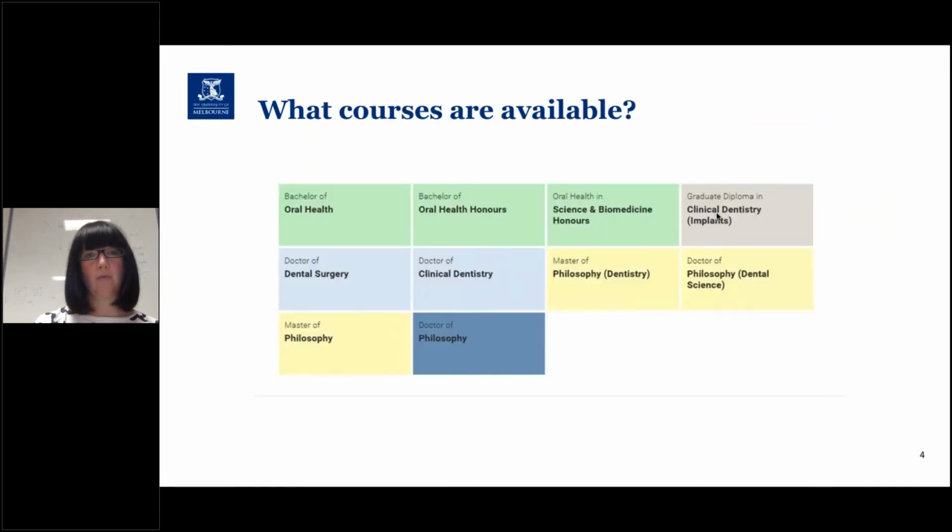So we have a number of courses available at the Melbourne Dental School, and the course we'll be talking about today is the Doctor of Dental Surgery, which is the degree you do if you would like to be able to practice as a dentist. Following on from that, if you wish to practice as a specialist, you would then do a Doctor of Clinical Dentistry after carrying out a number of years of private practice or of clinical practice after graduating.